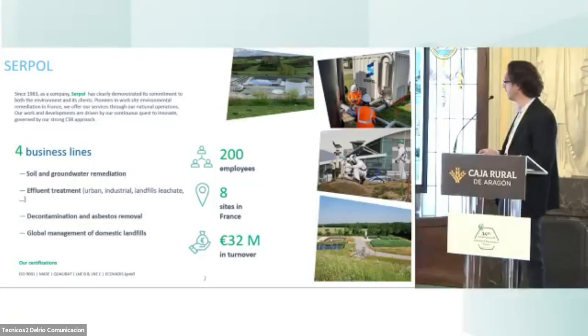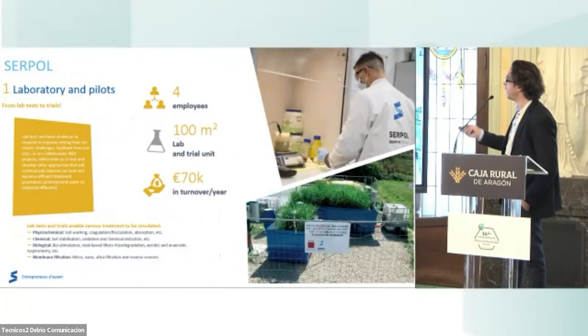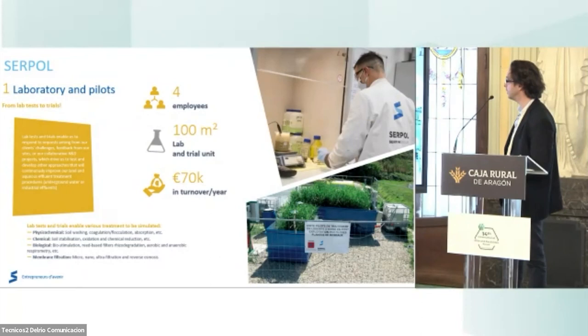So Geoambient is also specialized in soil and groundwater remediation. I forgot to mention also effluent treatment, brownfield restoration, and they are specialists in studying geology and hydrogeology. We have a laboratory and pilots. I'm in charge of this part. So here you can also see a pilot we have developed to go on the field to test wetland treatment solutions, and we are able to simulate different types of treatment, physical, chemical, and so on.